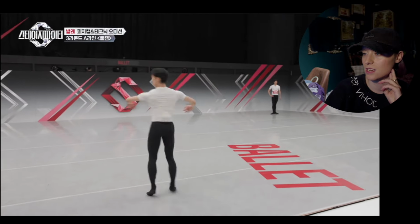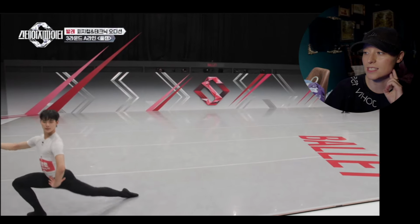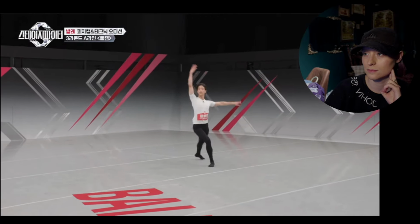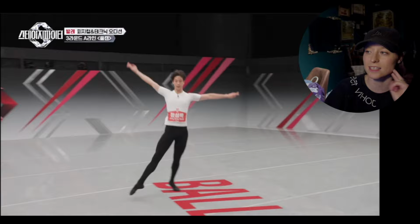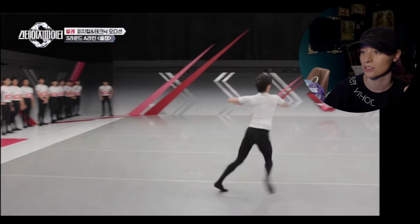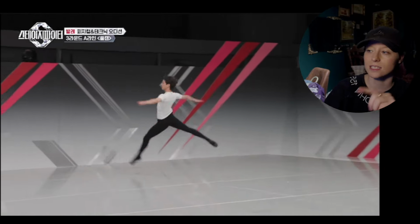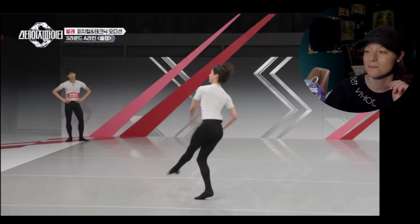5, 4, 3, 2, 1. He said, oh, you need a double tour? Tombe pas de bourrée. Double. So this is technically our improvisation. Or it's not, and this is just what they're supposed to do. He is left side dominant. That's why he reverses everything.